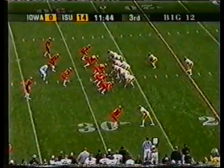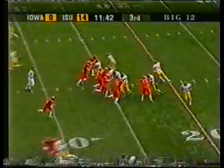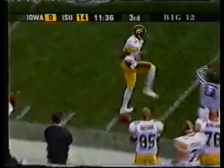McCann looks in the flat, nothing doing. Running to Hill. Great catch at the 40. Down to the 37-yard line, Khalil Hill. A tremendous reception, his fifth of the day.